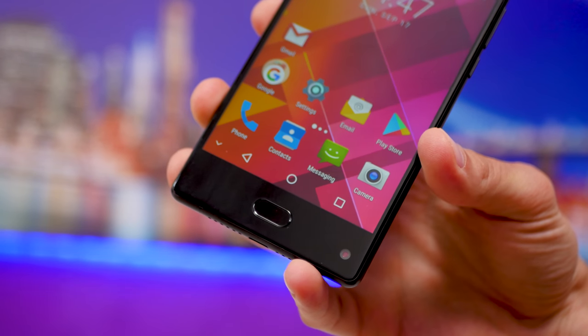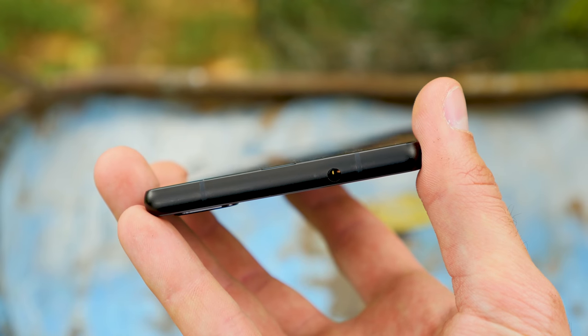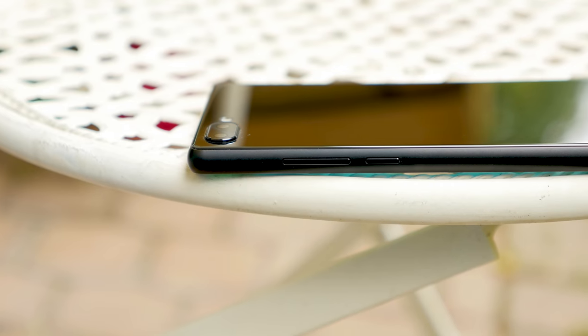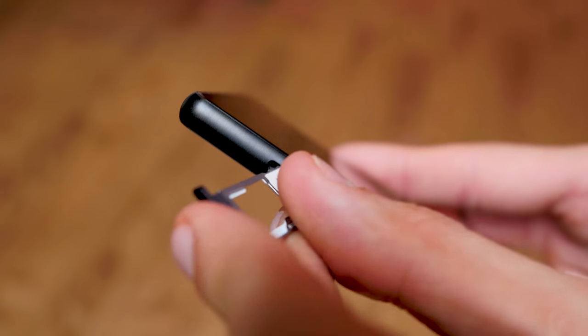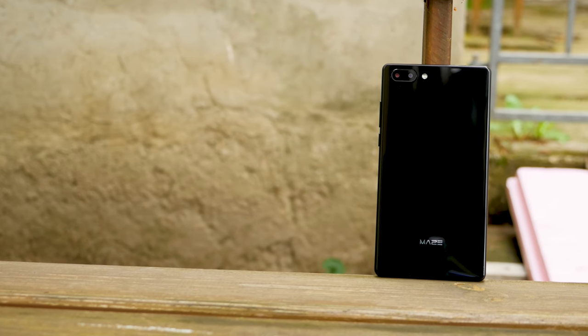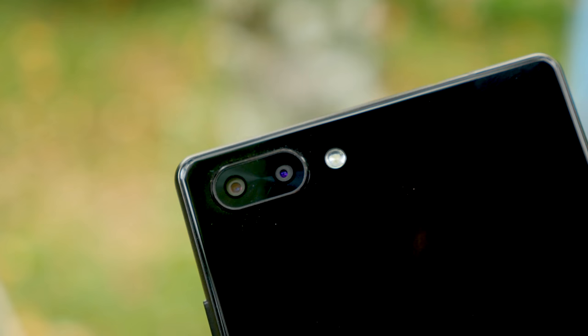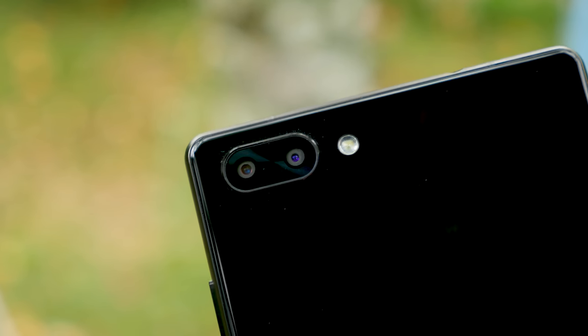Along the CNC milled aluminium frame we can find a headphone jack, a Type-C USB port, fake dual speakers, the buttons on the right side, and the dual SIM or SIM and micro SD card slot on the left. The backside is made of glass and is a huge fingerprint magnet, but feels amazing. At the top there is a single LED flash combined with the dual camera.